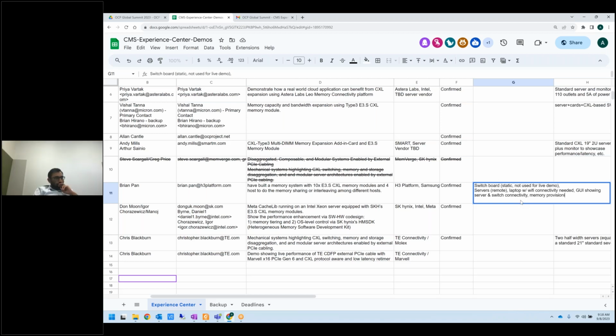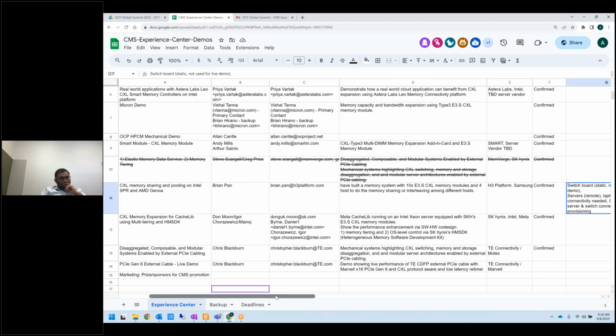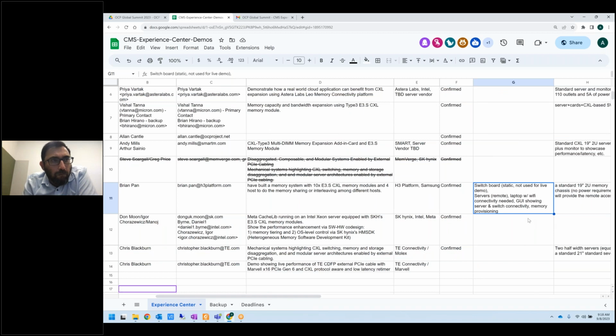Could be assets. So memory provisioning part. Okay. Yes. Got it. So if you can send me the dimensions of the switchboard, and you probably need space for a laptop, right? That's basically what you're looking for from a space perspective. Yes, we'll do so.